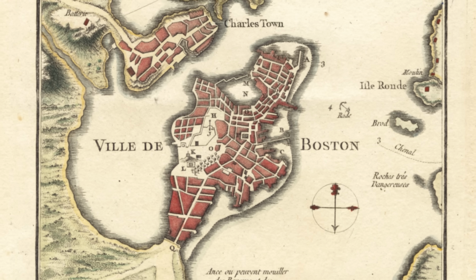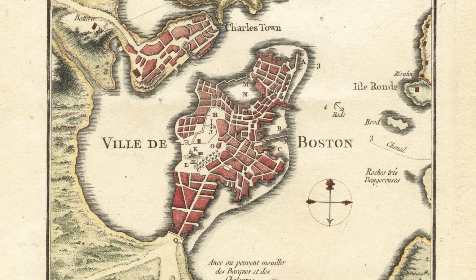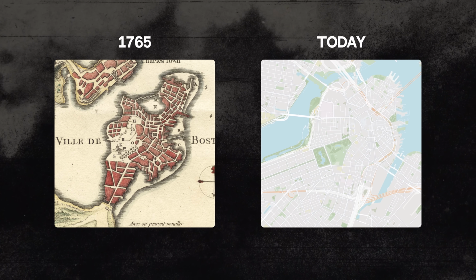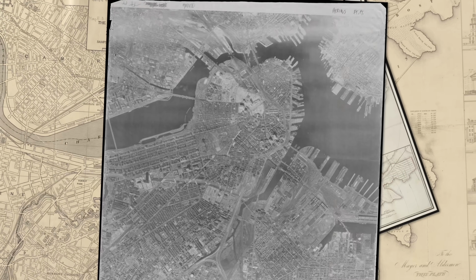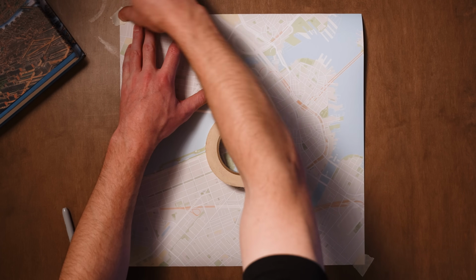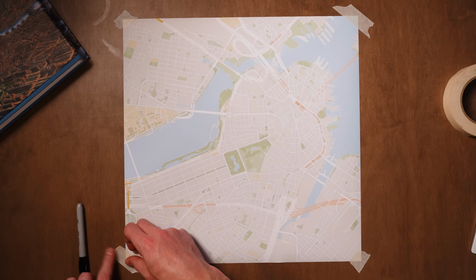If you look at this early map of Boston and compare it to Boston's map today, it's almost entirely unrecognizable. No other city in the United States has had as much land made as Boston has. I was really curious why Boston's map looks like this, so I took a trip.